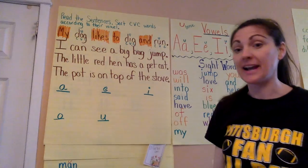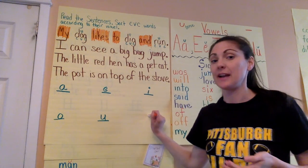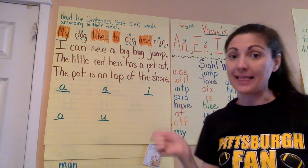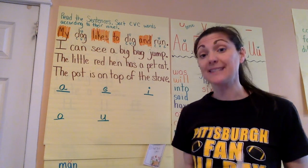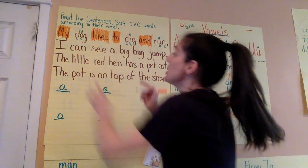So we're going to go on and do the next three sentences, and then we will do our sorting activity down here at the bottom. So if you have this printed off at home, you can highlight the sight words with me and code the CVC words with me, okay? And then that will help us to read the sentences that we struggled to read when we first started the activity. Here's a sight word.